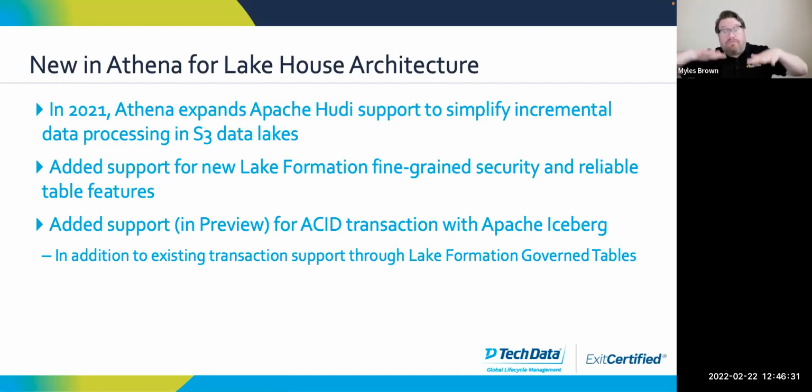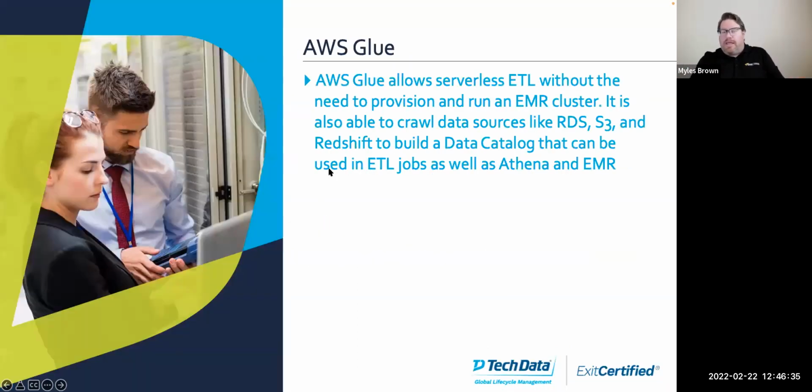The other sort of managed Hadoop cluster under the covers for us was Glue, right? It's serverless ETL. I don't have to think about provisioning and running an EMR cluster. It can crawl all kinds of data sources. That's the big thing with Glue, right? There's sort of three elements to it. There are the crawlers that will go and look at your data sources, figure out what the schemas look like, and update the second part, which is the Glue data catalog.